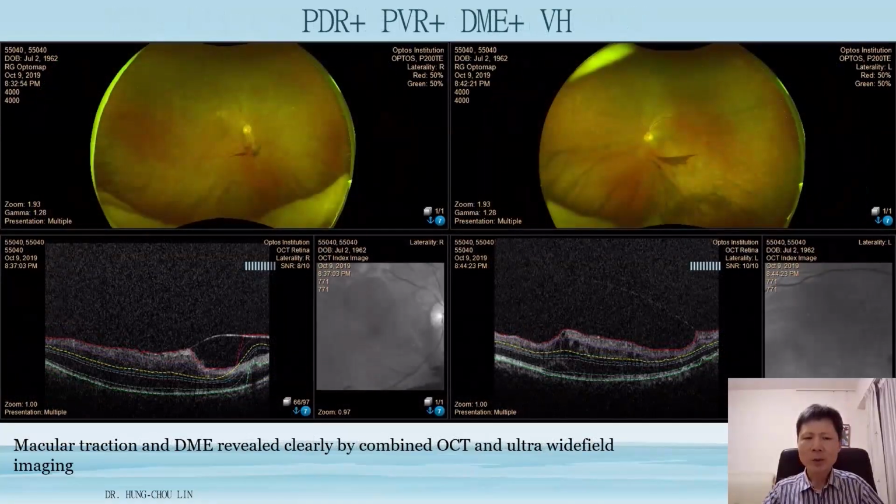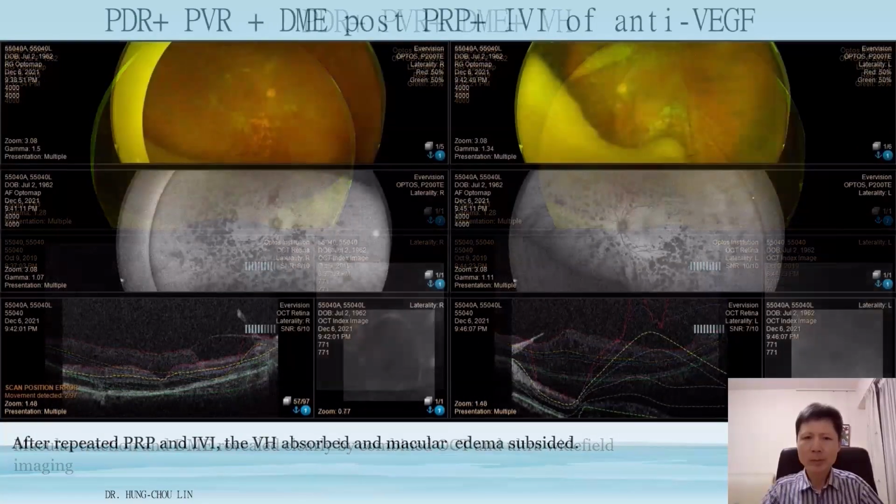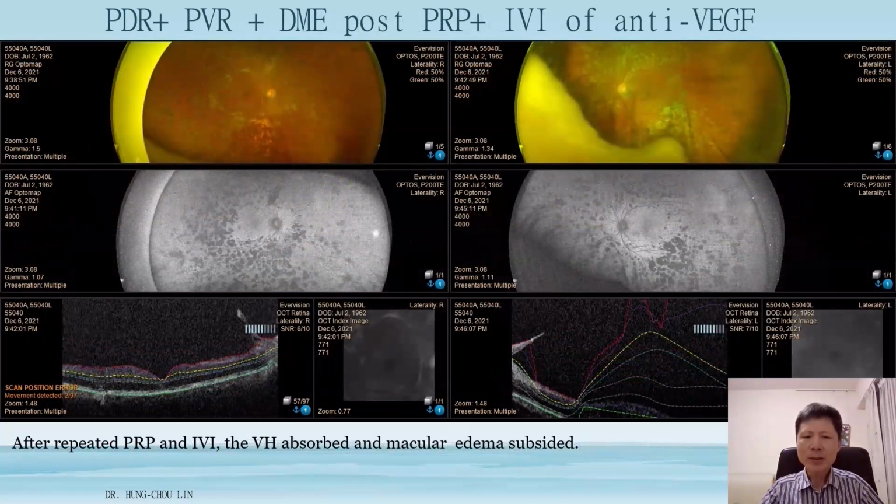On the bottom, we can see macular traction and diabetic macular edema clearly in the OCT imaging. I performed repeated pan-retinal photocoagulation and intravitreal injection of anti-vascular endothelial growth factor, and the vitreous hemorrhage was absorbed and the macular edema subsided.